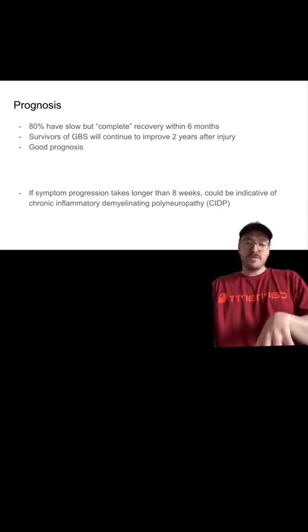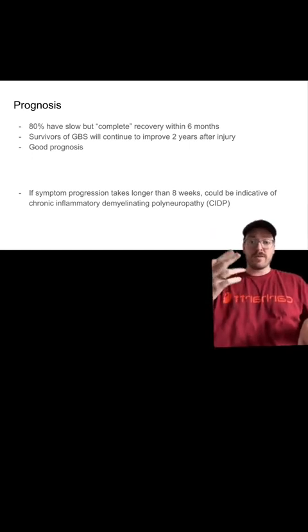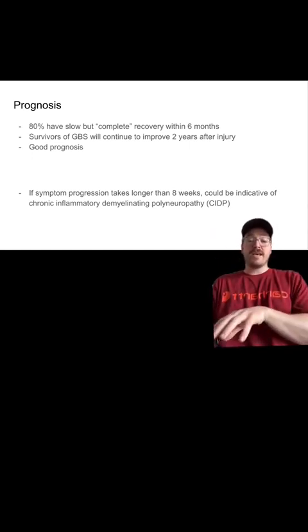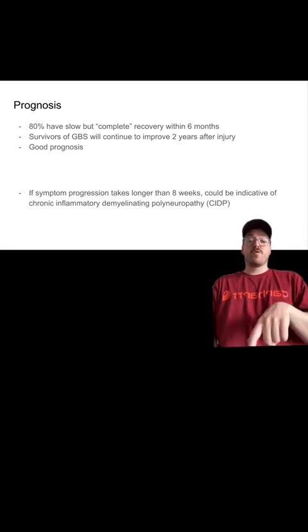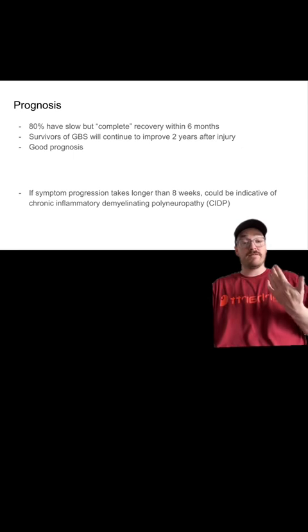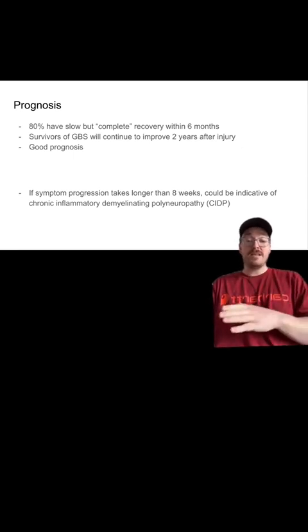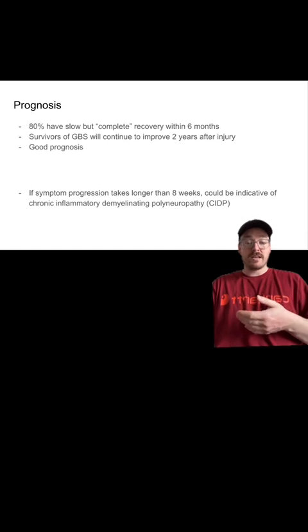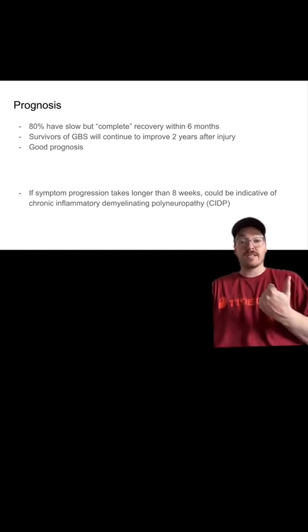If the symptoms progress, like the weakness progresses longer than 8 weeks, it could be indicative of chronic inflammatory demyelinating polyneuropathy, which I'll talk about in a different video, because CIDP is not the same as the acute inflammatory demyelinating polyneuropathy. So I'll address that in a different video.